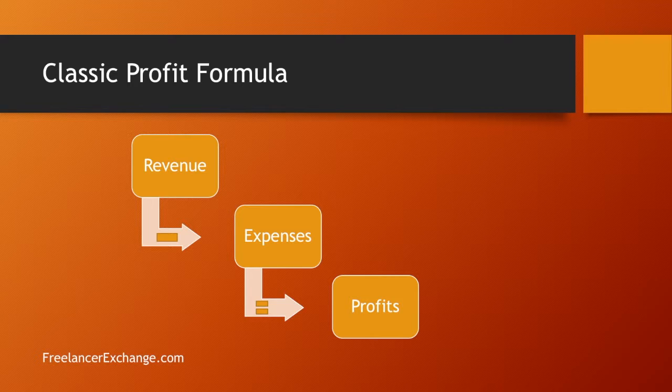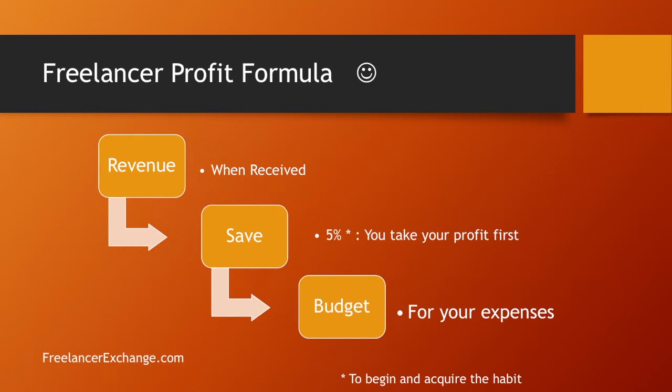Instead of giving you very complicated solutions, here is a suggestion you can try and see what it does for you. Use the following profit formula. Revenue, less profit, equals the budget available for your expenses. For the next 3 months, start modestly. Each time you receive a payment, set aside 5% as profit you take first.